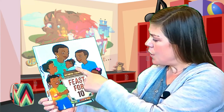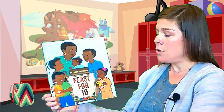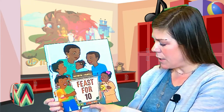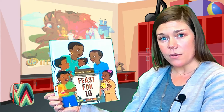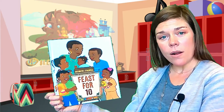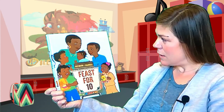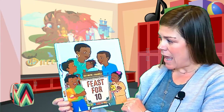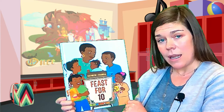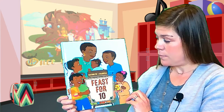Here's a family with 1, 2, 3, 4, 5 children and one grown-up. And what is this in the middle here, do you think? I think it's a grocery cart. Where do you think they are? At the grocery store, probably. Let's read Cathryn Falwell's story, Feast for Ten. She wrote the words and created these collage illustrations. We'll talk about those too.